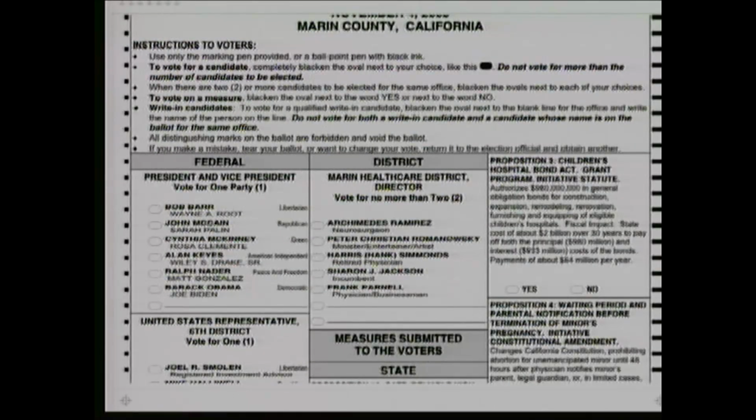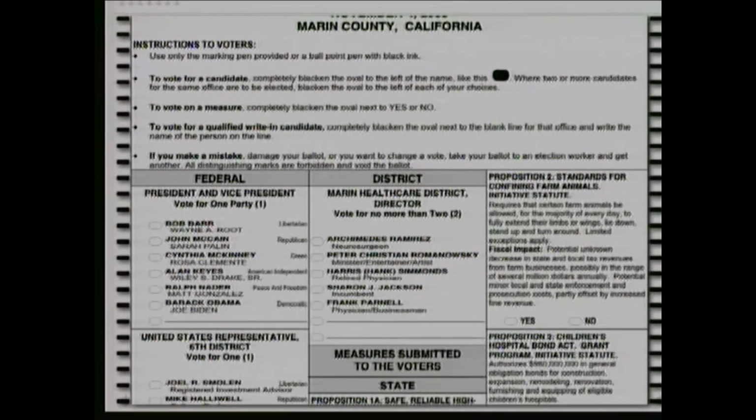In Marin County, I did a usability test in 2008 before we went to the election. These are the standard instructions, formatted as well as they could possibly be for California. And even in wealthy Marin County, where they have like a 99% voter turnout, when we tested the instructions, people were not clear what they should do. So we simplified and just added a little white space, moved the action and the agent around, and had a much better outcome.